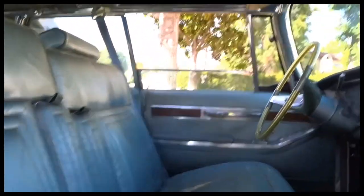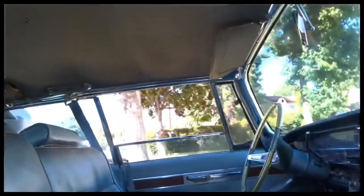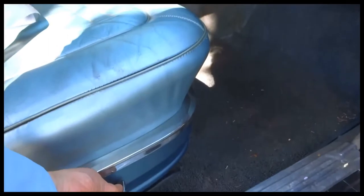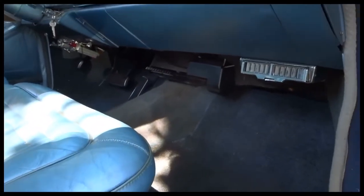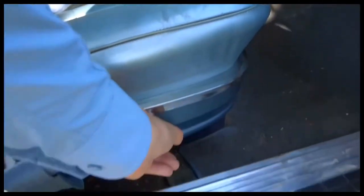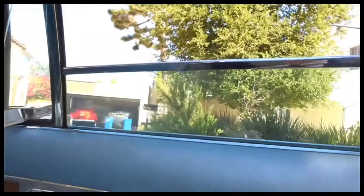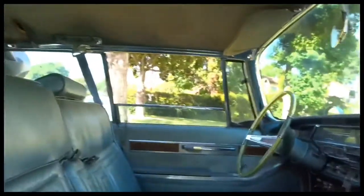There are a few rips in the top part. Not a lot. You can still keep it as is original or change this top part. The seat motor all works: up, down, and forward and backward. The passenger side window all works. I'll show it to you later. Driver side window works. I'll show you later.